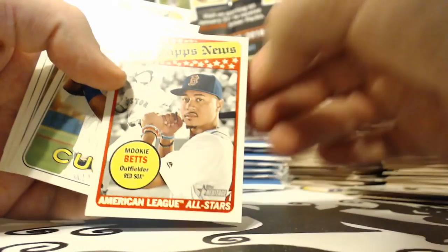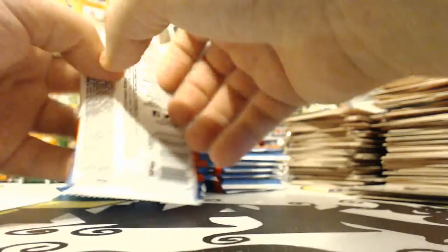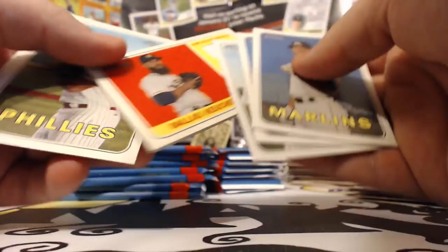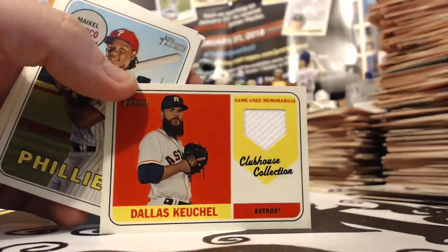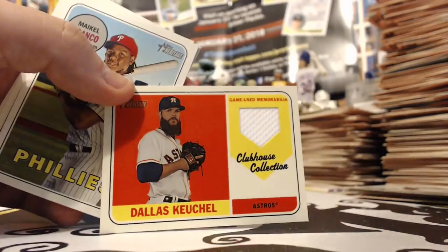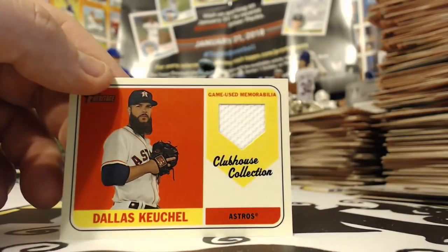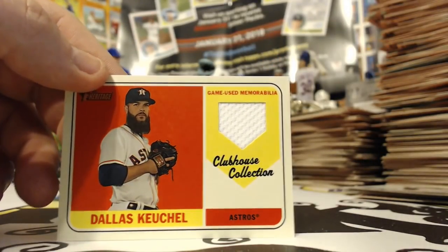Mookie Betts. All right, looks like a relic coming up. All right, behind Ian Happ. All right, Dallas Keuchel jersey piece, clubhouse collection. Congrats to the Astros. Tony with the, no, Rami 22, I'm sorry. Congrats.